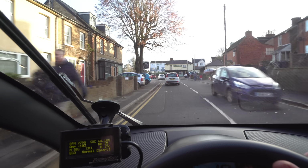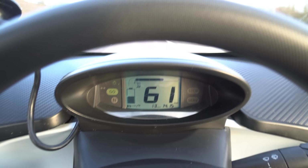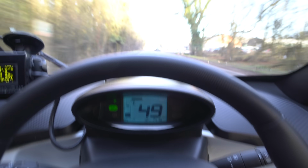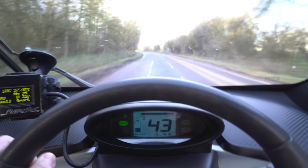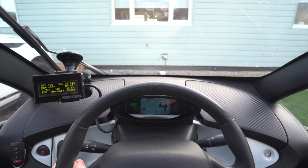Always brings a smile to people's faces. This is the only car I don't actually mind driving around on a Saturday afternoon in a busy town. Around the twisties as well, this little thing. Love it. All we got to do now, stick it back on charge.